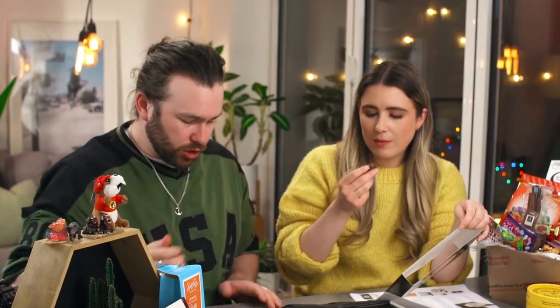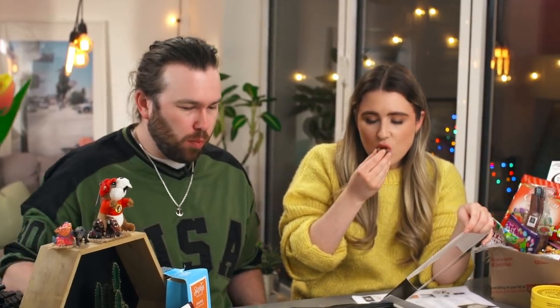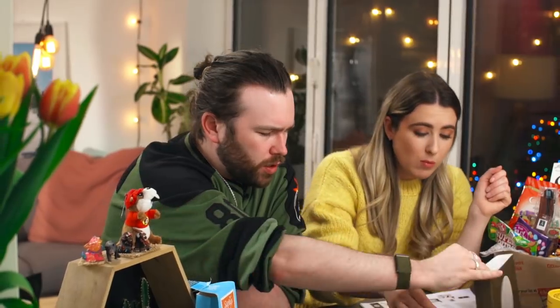Is that good? How's the caramel? Really nice. I like this box because there's caramel crunch and salted caramel, two caramels. Do you want it? Go on then. That is delicious. Butler's is epic. That is so nice. I might just have to have half of this. What's that one? Chocolate flake truffle. Oh my, that's amazing. They're too good to just munch on now.